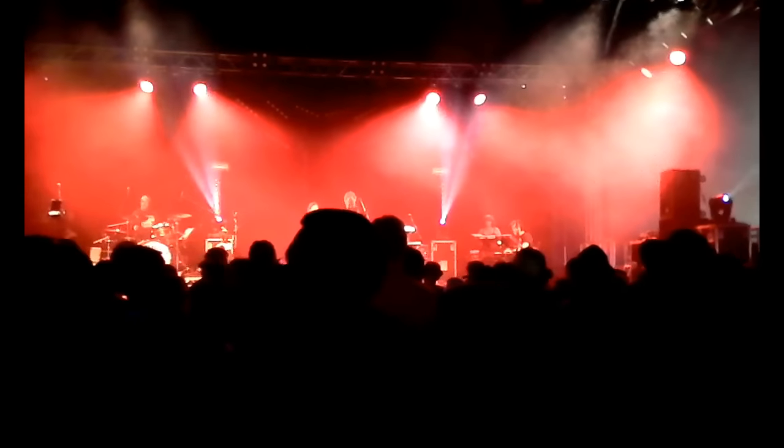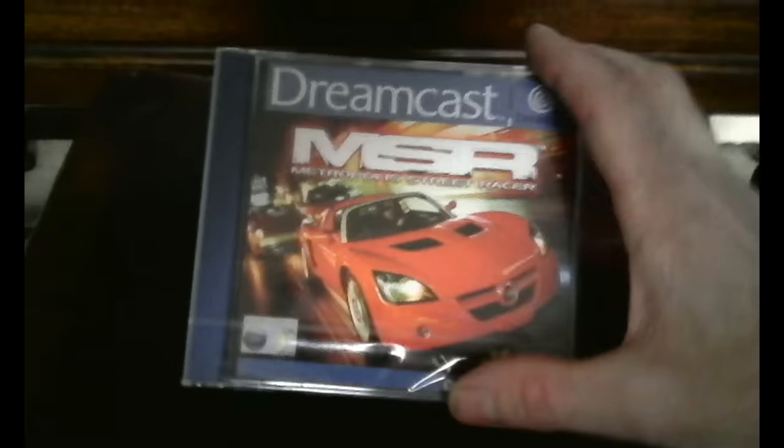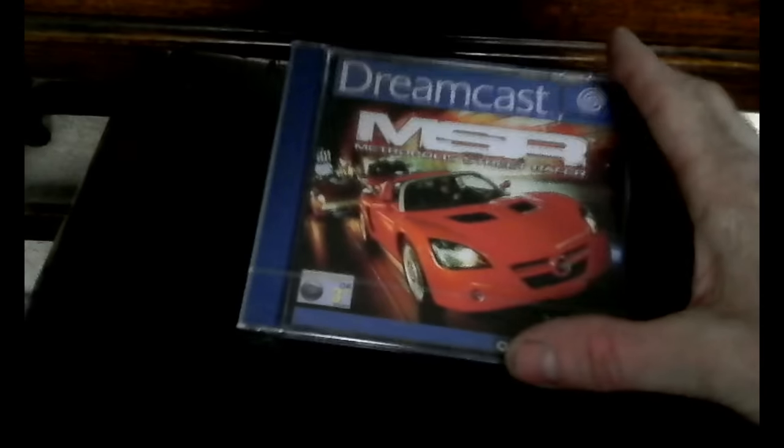So he actually sent me his parcel. I think it arrived on Saturday. I only sent his today on Wednesday, so apologies for that. Hopefully we'll get it before the weekend. But he sent me a sealed copy of MSR on the Sega Dreamcast.